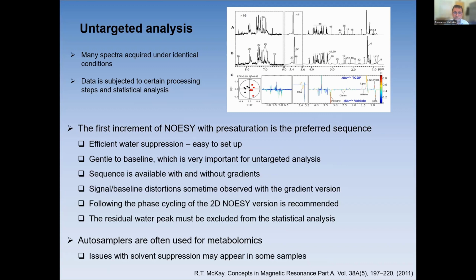Historically, and there is a reason for this, in untargeted analysis in metabolomics, the experiment we use is the first increment of NOESY with presaturation. Okay, and there are, as I said, reasons for this. First of all, the water suppression is quite efficient, in my opinion. The experiment is relatively easy to set up. There are only a few things that you need to take into account. The baseline of this experiment is very gentle, and this is super important for untargeted analysis, to have nice baselines, okay?